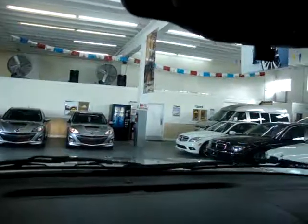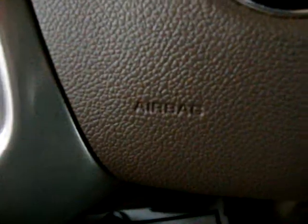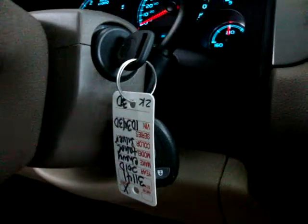And let's go ahead and talk about the OnStar system. If any of the airbags deploy, including the side airbags, it will send an immediate signal to the OnStar center to let them know that you've been involved in an accident. They'll attempt to contact you through the car to make sure you're okay. If you do not respond within a reasonable amount of time, they'll dispatch emergency vehicles to come to your aid. If you happen to lock your keys inside your car, there's a number they provide you with.